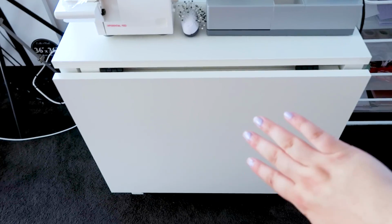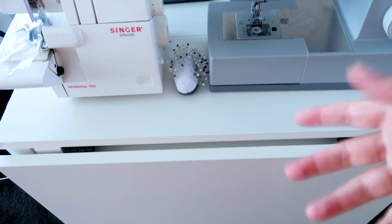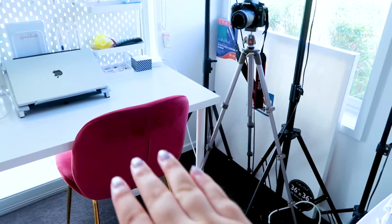So when that desk is down, I just have my sewing machine and overlocker sitting on this side, so if I want to sew on it, I can sit up if I wanted to. I don't really use it there if I'm not having it extended. I'll normally move it over to this so I can put my legs under.